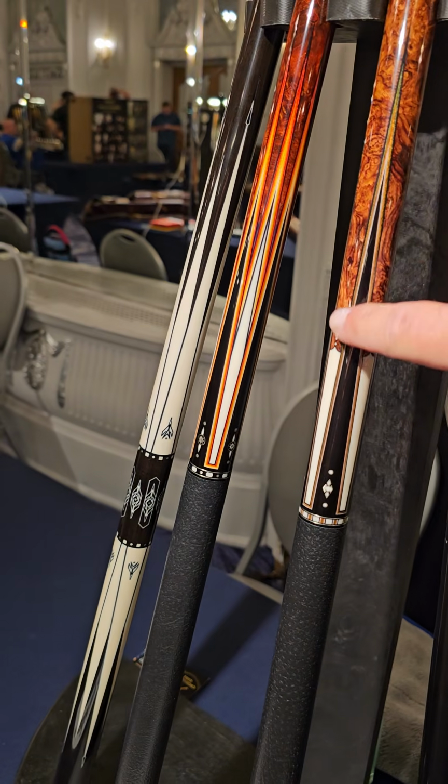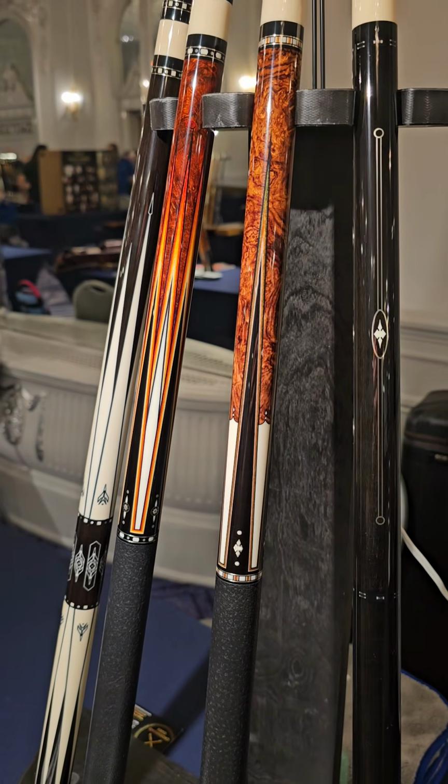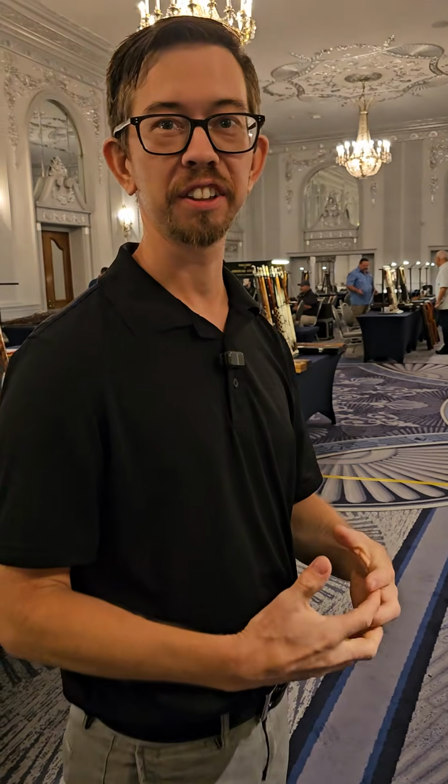It's pretty darn reasonable when you look at the amount of work that's in it. Yeah, with the micro ring work. This is outrageous looking wood right here. Honduran rosewood burl, which I have found out I am allergic to. So are you serious? I am. It just messes with my sinuses and allergies. There will not be many of these cues with this wood coming out.